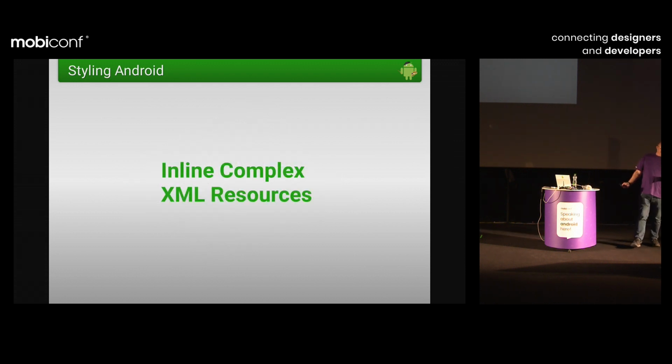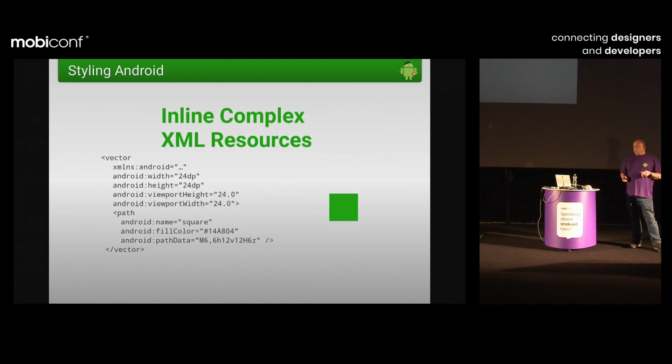So the next thing we'll cover, this isn't specifically to do with vectors. This is an oddity you can use in any XML files on Android. But it is particularly useful for vectors, particularly animated vectors, for keeping your code readable and maintainable. And it's inline complex XML resources, which is a real mouthful. And what it is, it's a way of combining multiple resource files into one.